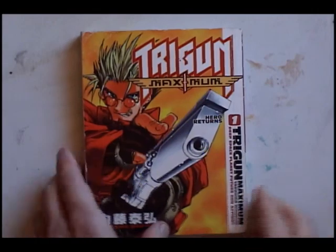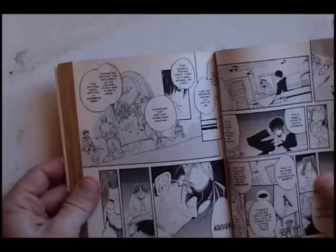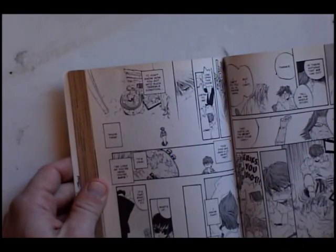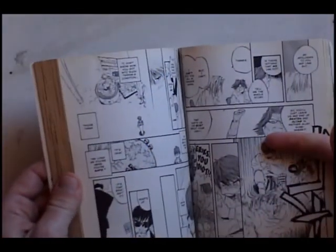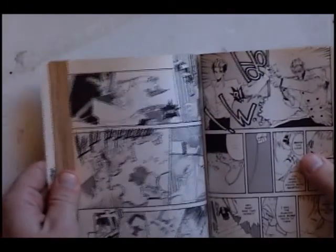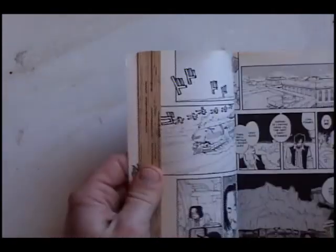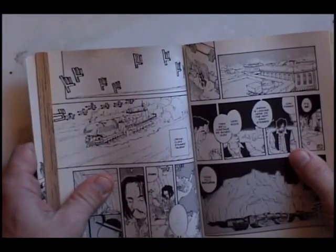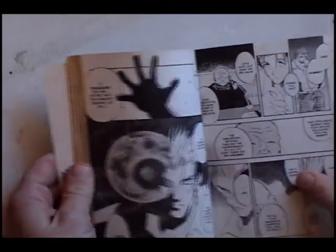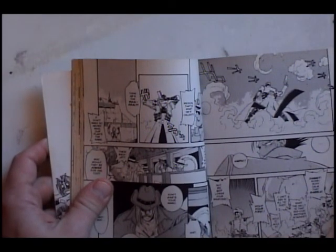Another one of my favorites is Trigun. This is the Maximum, but God, this is 80s as fuck. I love it. And a lot of these styles use a variety of tools. Scott Pilgrim used a lot of chunky ink brush lines, and Trigun looks like he used a lot of just a simple mechanical pen. There's not a whole lot of line weight. I mean, there's some right around the face, obviously, but it's not a whole lot. It might be around the coat.